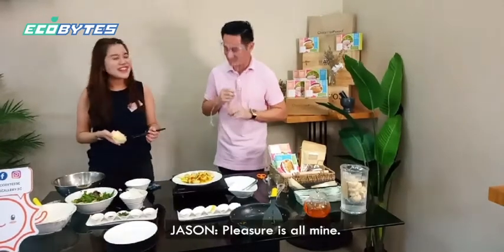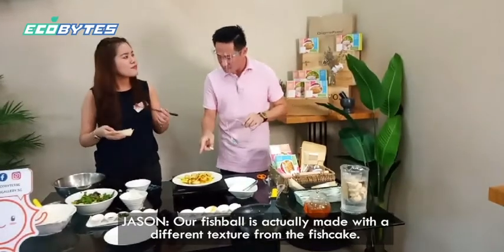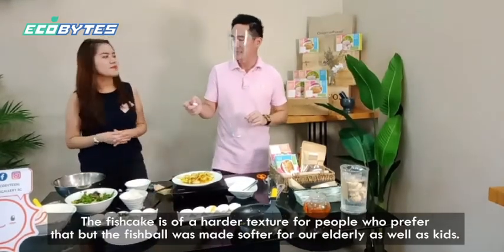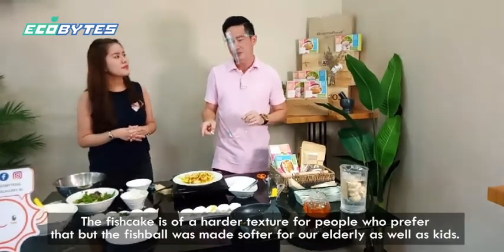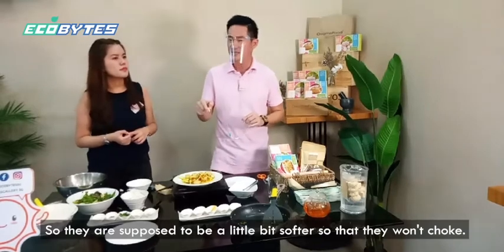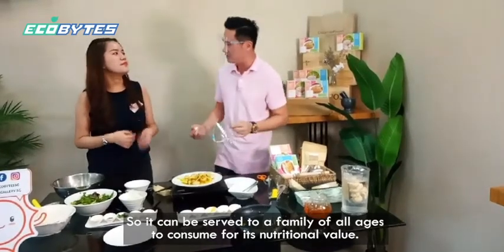Thank you. Yeah, this is very yummy. And our fish ball is actually made with a little bit different texture from the fish cake. The fish cake has a little bit harder texture for people who want a better bite. But the fish ball, we made softer in view of our elderly, and also for the kids, so that you won't have choking. Yet it can be served to a family of all ages to consume for the nutritional value.